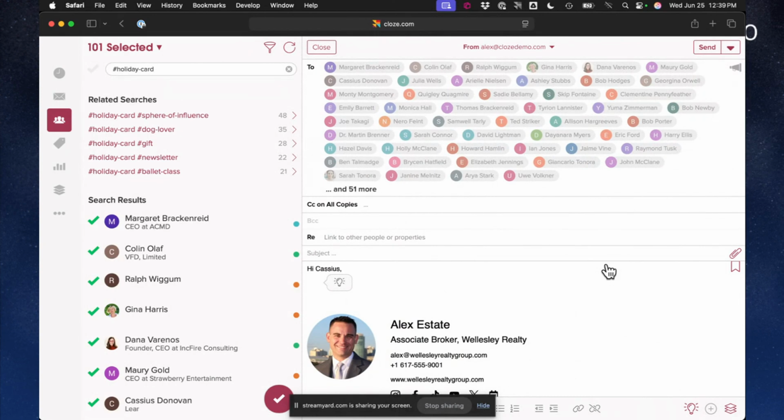Notice they're grayed out, and that's to give you a little tip here. You're going to see it here too, where it says, hi, Bob, Georgina. It's flipping through these names. Each person here is going to get their own copy of this email when I push send. So I've got 101 people, and 101 emails are going to zip out of my Gmail account. I'm going to see 101 emails in my sent folder.